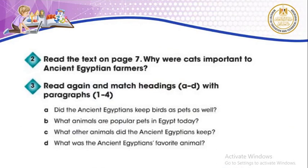We will put a number and a letter. Number one, letter A: did the ancient Egyptians keep birds as pets as well? We can put this question as a title for one of the paragraphs we have. We can say number one with yes. Did the ancient Egyptians keep birds as pets? We can say letter A with paragraph number 3. Letter B: what animals are popular pets in Egypt today? We can put this title with paragraph number 4.